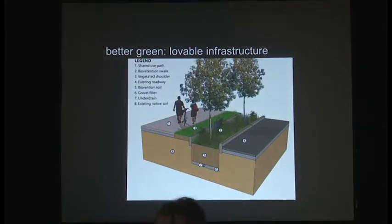So I'm not going to get into these in detail, but we've been looking at, along with the rest of the team, how this actually works. We do have the room. Can we plant the trees? We can plant the trees. We've spoken with SCEP, and we've spoken with the county. We've spoken with DOT. We can do this.